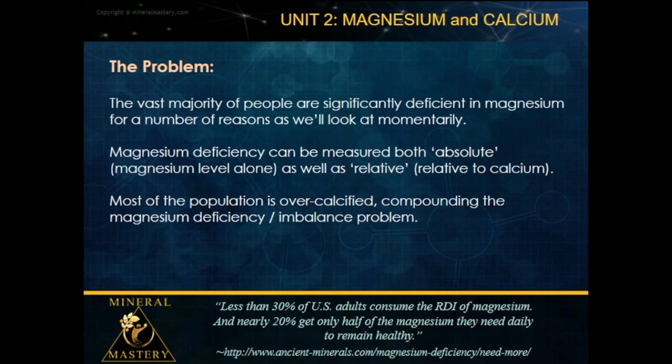The problem, though, is that the vast majority of people are significantly deficient in magnesium for a number of reasons, as we'll look at. Magnesium deficiency can be measured both absolute, the magnesium level by itself, as well as relative, its status relative to calcium. And most of the population is overcalcified, which compounds the magnesium deficiency problem, because not only are people deficient in an absolute measurement, but also relative to calcium.